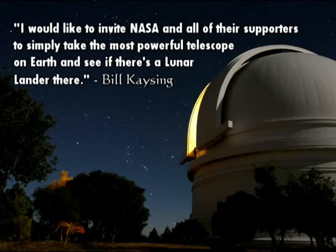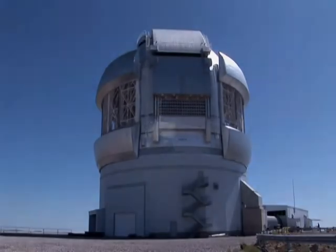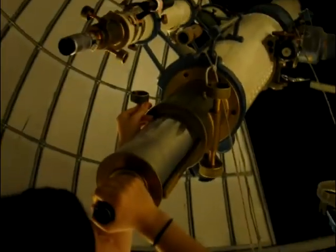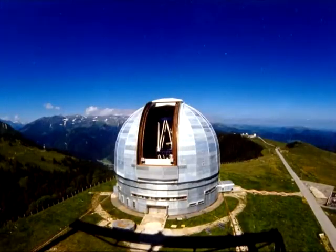Note his choice of words. The most powerful telescope on Earth. He specifically referred to ground-based telescopes, not NASA-controlled space probes. Optical telescopes that anyone can look through with their own eyes and see for themselves. Fair enough. That would certainly count as first-hand proof to anyone. Propagandists tend to quote Bill Kaysing out of context along these lines.